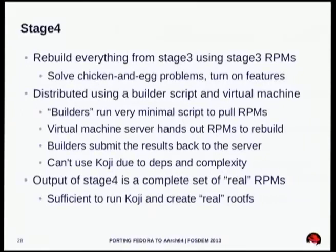And we made available a file system image to just everybody in the community. And we said, okay, you don't have to be an architecture expert. You could download this image, and if you have a system, you can run this very minimal, not Koji, but very minimal set of scripts we wrote. It's going to download a package, build it on your system, and push it back up. And so we kind of farmed out the bootstrap.